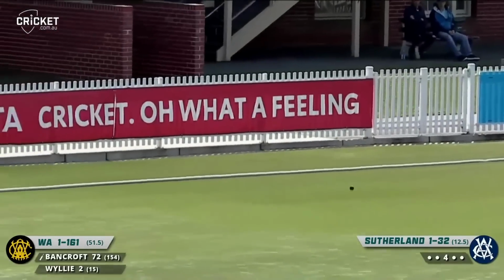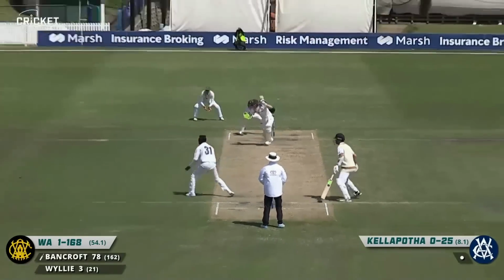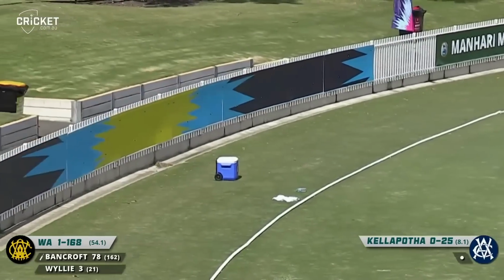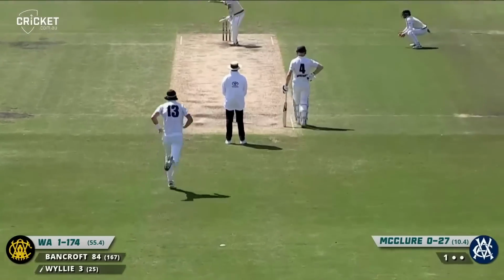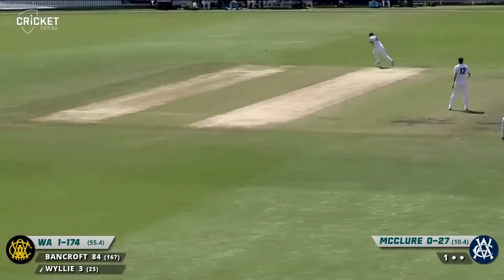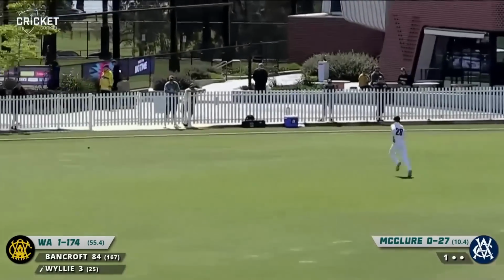Similar line and the same result. Again, driving and driving beautifully. Using his feet, Bancroft, and crunching it through the covers for 4. Settles over the willow again. McClure with him off the back foot. He's forcing. That's a lovely shot. That'll be a boundary for Teague Wiley.